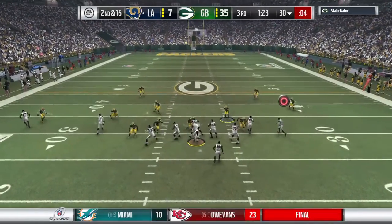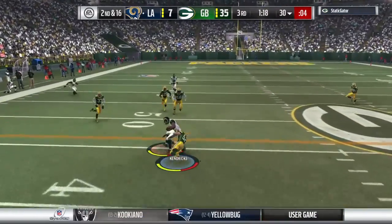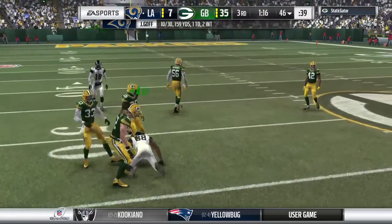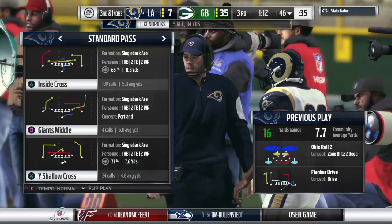The play clock's running down. Here's Goff. That's complete to his tight end. This is Lance Kendricks. Give him 16 yards on the play. And they'll be faced with a 3rd and inches.